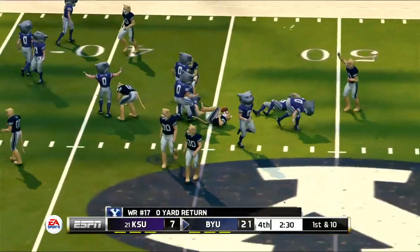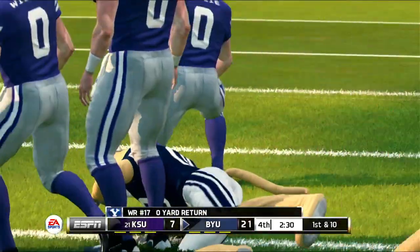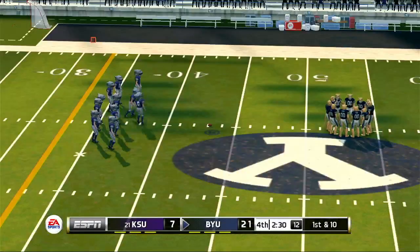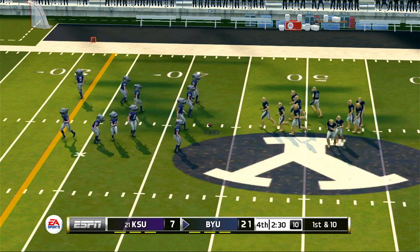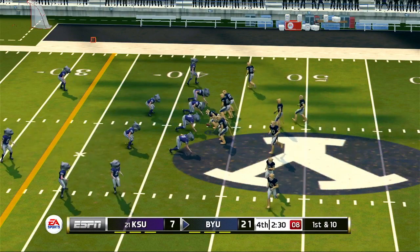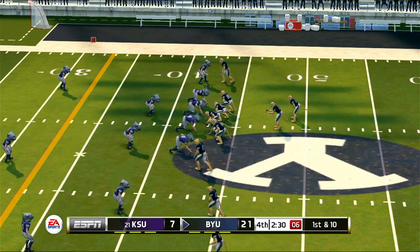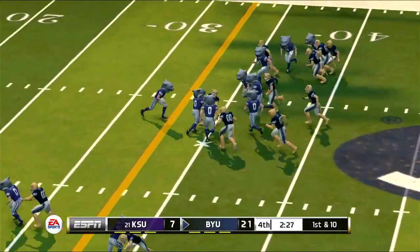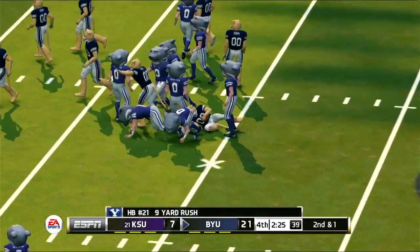He's tackled at the 43. Both teams are well aware that a score on this drive is going to create an almost insurmountable lead. This defense has really got to step it up and make a stop. Quarterback all by himself in the backfield with 5 wideouts. He's tackled at the 34.